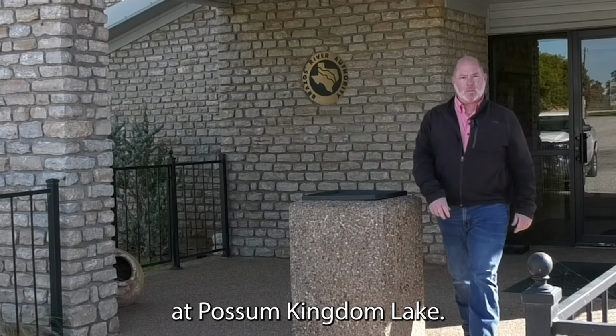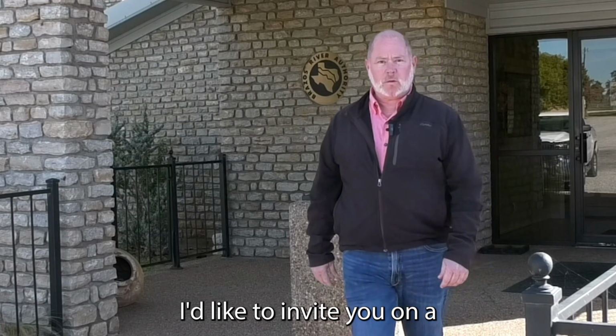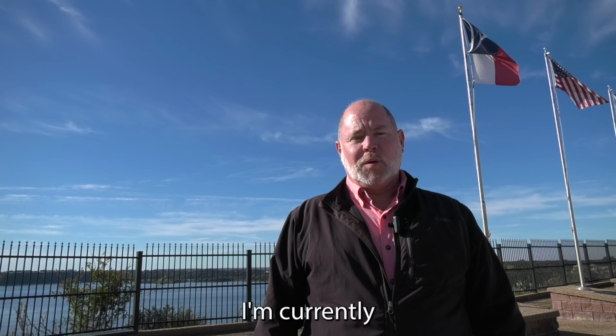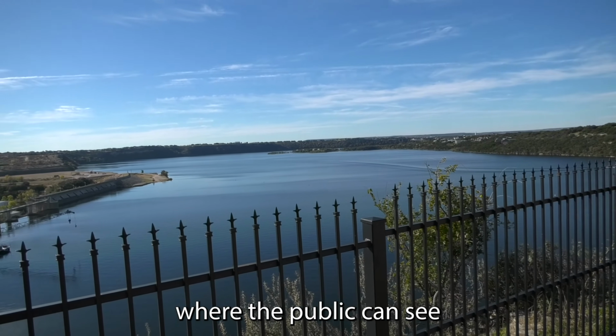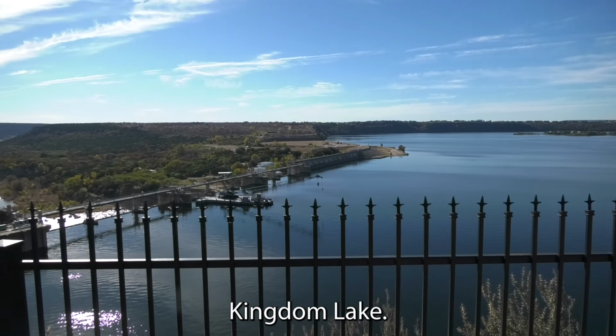I'm the reservoir manager here at Possum Kingdom Lake. Today I'd like to invite you on a tour of Sheppard Dam. I'm currently standing at Observation Point. This is one of two great locations where the public can see Sheppard Dam and Possum Kingdom Lake.